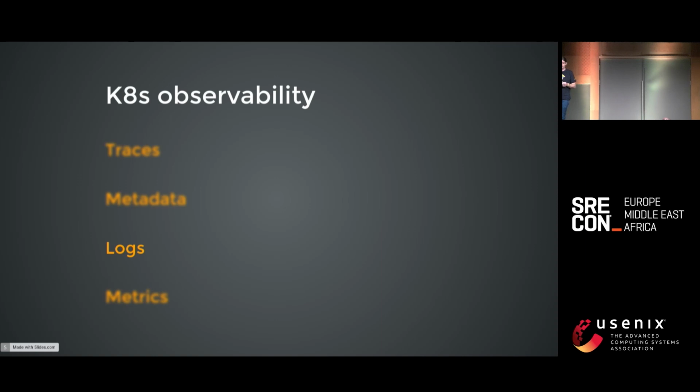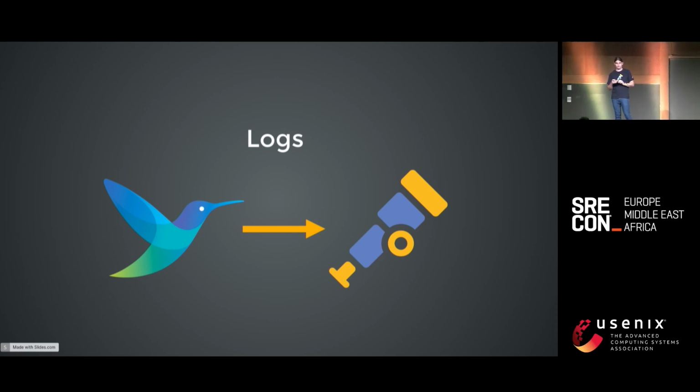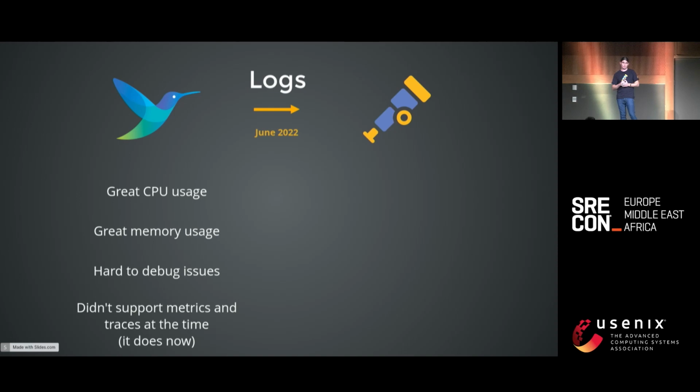So, we had the traces covered, metadata covered. Let's look at logs. And for logs, we had Fluent Bit, which is actually good, right? It has great CPU usage, great memory, hard to debug issues, but that's the thing, unfortunately. It didn't support metrics and traces at the time. It does now, so that you know.